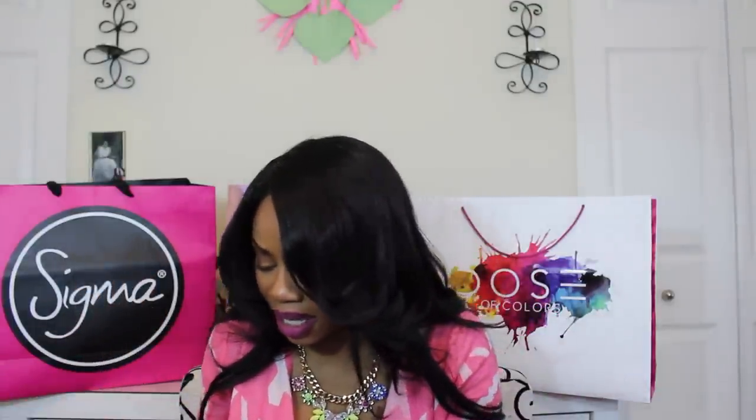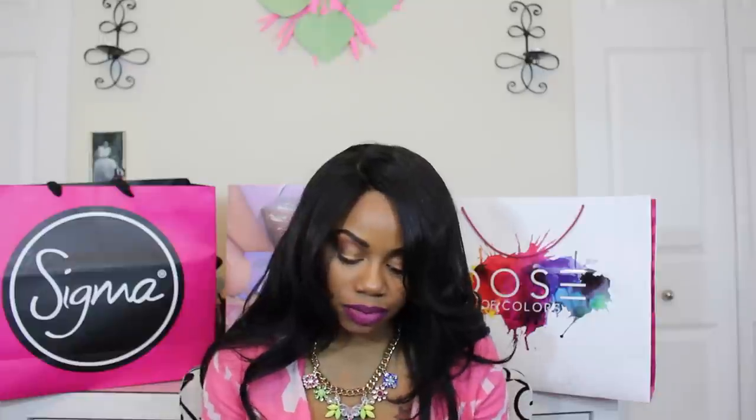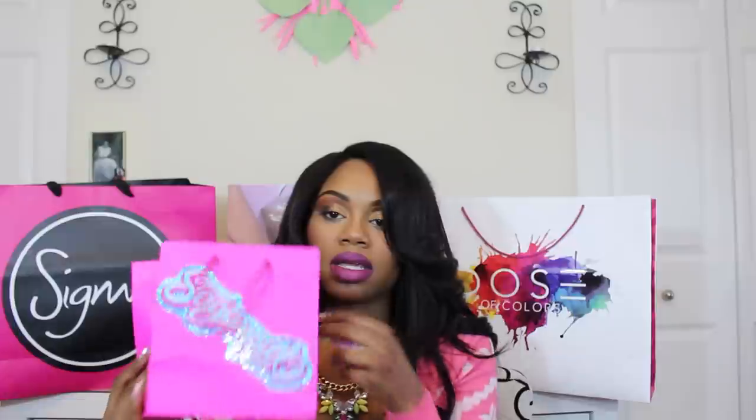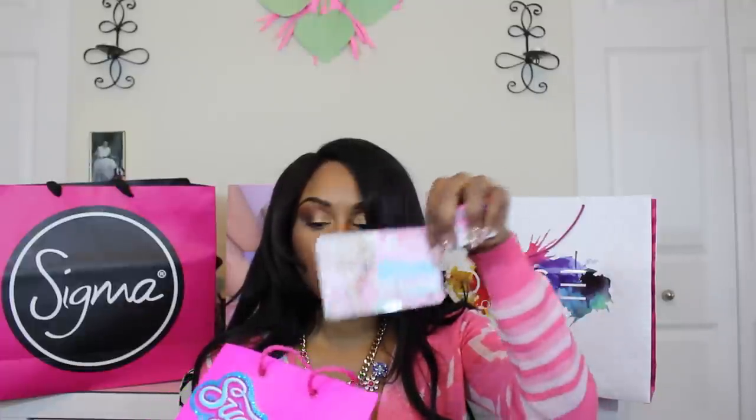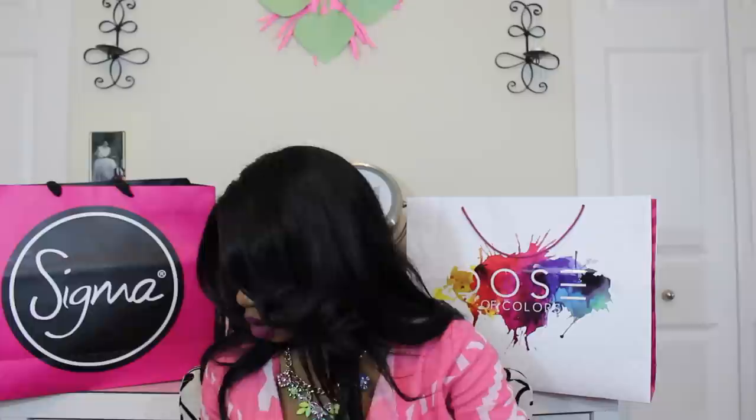So that is all that I got from Inglot, and they gave me a cute little pink bag. See, I got a lot of pink bags. They know what my favorite color is. It's definitely pink. All right, so I went to Sugar Pill, and I wanted a Sugar Pill bag, and they told me that I had to buy the Pro Palette, and I didn't want to. So they gave me this nice little pink bag, and I put my Sugar Pill sticker on it so it can be cuter. That's the sticker they gave me with this little advertisement inside here.